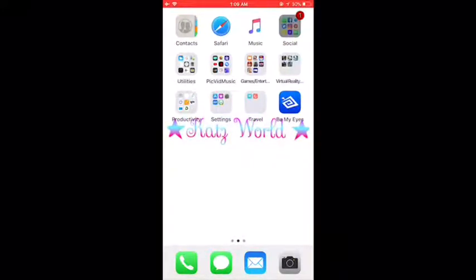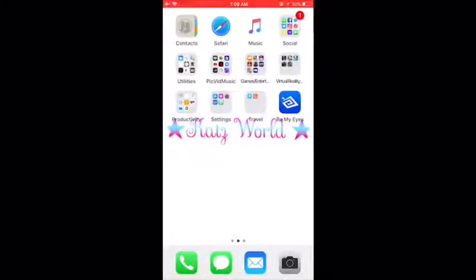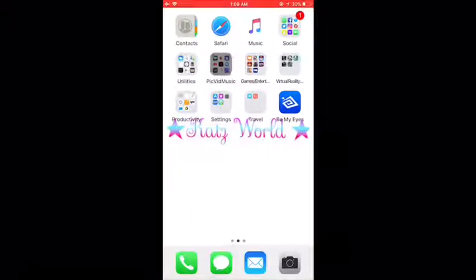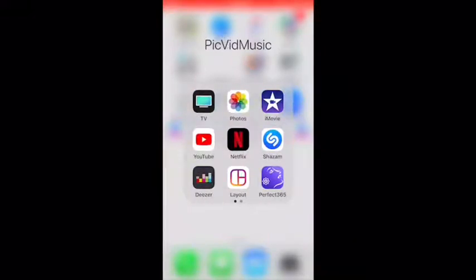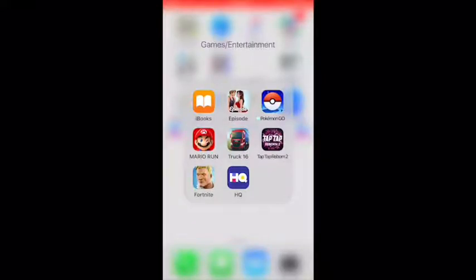My favorite apps are WhatsApp, Facebook Messenger, Twitter, Instagram, and Influencer. In utilities, I use Clock because I bake a lot, Compass, Wallet only when I go away, Google Translate, and Air Measure. For pics and music, I use iMovie, Splice, YouTube Studio, HypeType, YouTube, Netflix, Shazam, and Deezer. For games, Fortnite, Tap Reborn, Truck 16, and Mario Run. For virtual reality, I actually love Zombie Shooter and Jurassic and Final Kick.